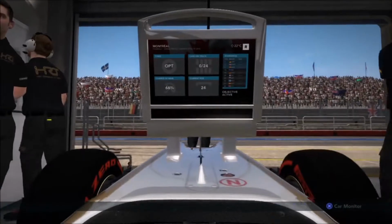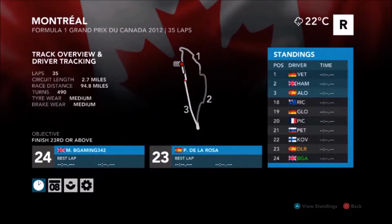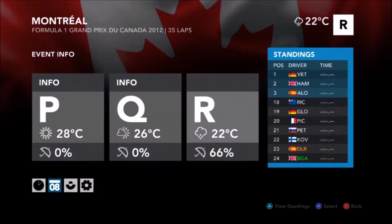So, first thing to show you guys is the weather report for this Grand Prix. 66% chance of rain here for the race. So this could be one of these crazy dry to wet races. Let's see how this goes.